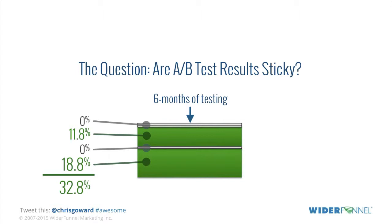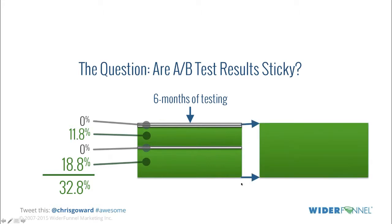So now the question is, are they really going to see 32.8% lift? Is it cumulative, or is there just some statistical trickery going on here? Right? A lot of people don't trust the stats and wonder if it's actually working. So we want to prove this out and see if it does work. Well, what we did is we took the original control page from the start of the engagement and the final winning page at the end of 6 months. Right? This is the winning variation, and we ran an A/B test from the beginning to the end using the latest traffic, and it turned out that the winning variation reinforced the magnitude of the conversion rate lift at 36.8%.